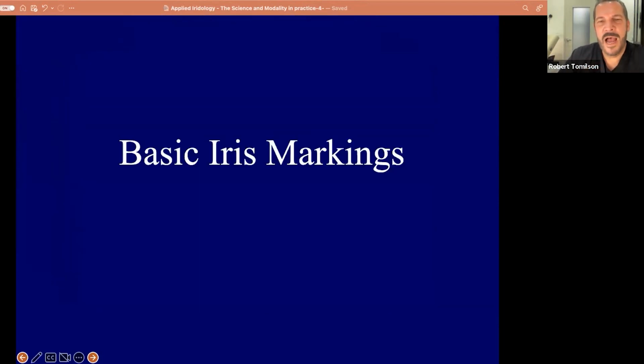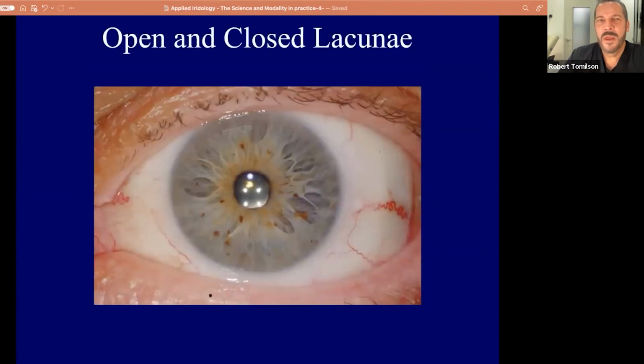Now, here are some basic iris markings that I want to show you. You'll see open and closed lacunae. A lacuna is a split in the fiber. Lacunae is plural. You can see them here. When something happens inside the body and there starts to become an imbalance in an area, the fibers start to split open like this. They just split either like this or this. And when you see the fibers open on one end like this, closed here and open here, that's indicative of an open lacuna.